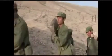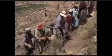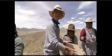And to create this art, Rogers recruits an army of workers who move tons of rocks, passing them hand to hand up the side of the mountain, as people have done for thousands of years. Okay. Let me tell you, these stones are bloody heavy.